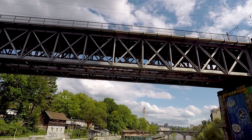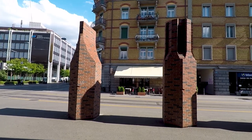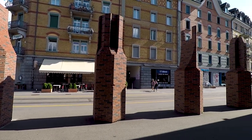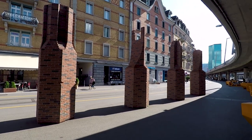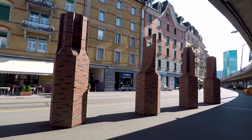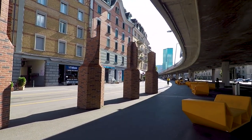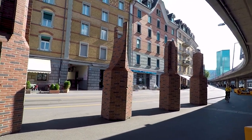So these are brick monuments dedicated to this area's former industrial might. This was the heart of the industrial complex in Zurich. They are actually all screwdrivers. Different types of screwdrivers, that's what they're supposed to be.